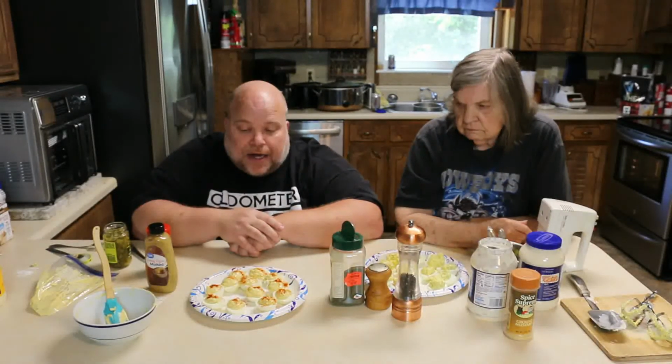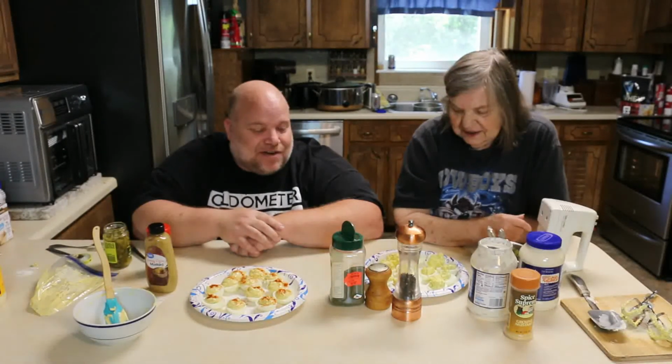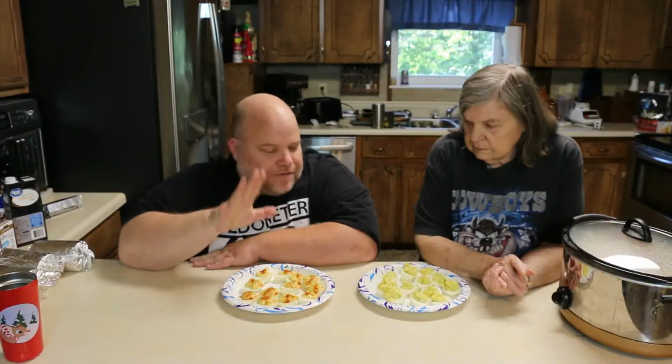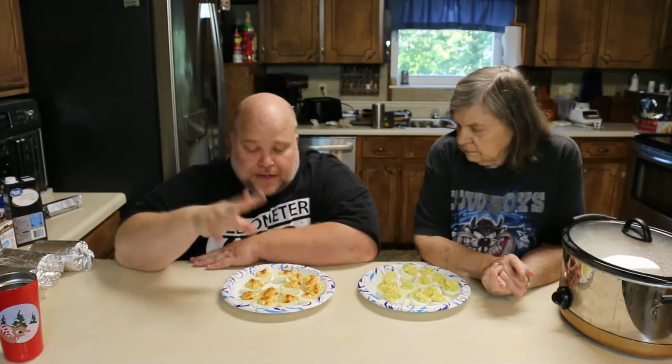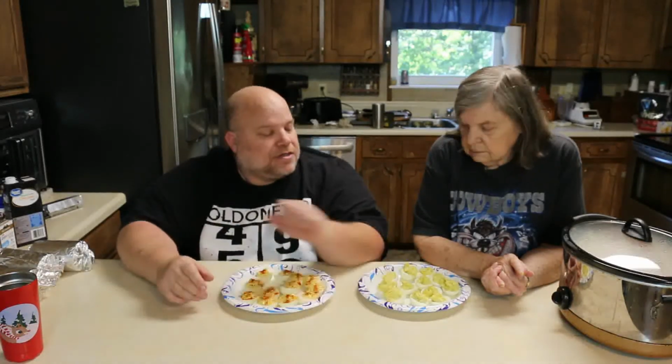And I say we let them set up for a little bit and then we'll come back and try them. Then we'll come back and eat them all. That's a distinct possibility. We love deviled eggs in this family, so we'll be back in a bit. They've been in the fridge for a couple hours now. Let them set up. I like the red on top for a little bit of garnish. Not necessarily needed.